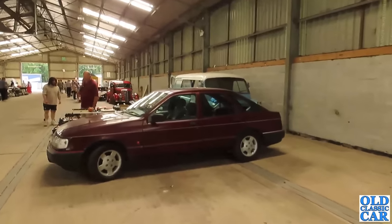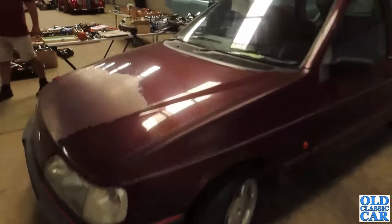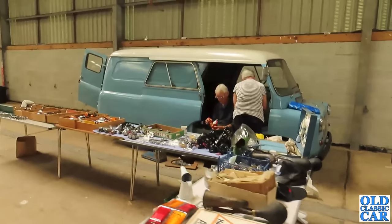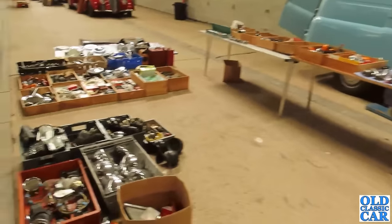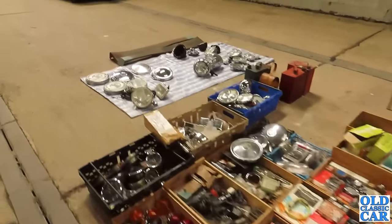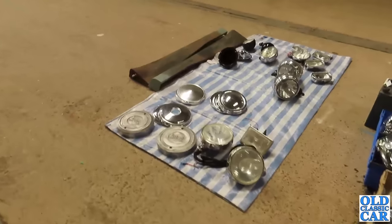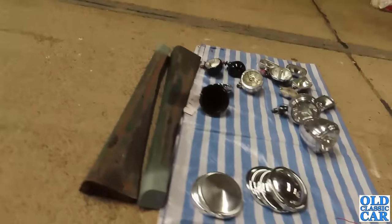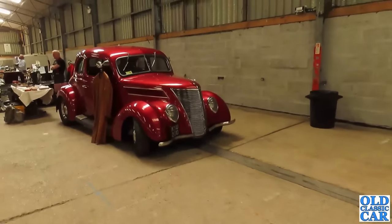Some of the autojumble is undercover in here, in this agricultural building. Sierra. And a lovely CA van. It's very cool, I like that. Many, many goodies for oldie worldy cars here for sale in the autojumble area. Got some centre wheel caps for a Leyland bus. And look at this incredible V8 Ford.